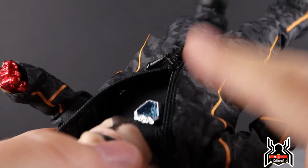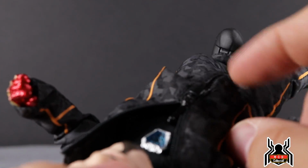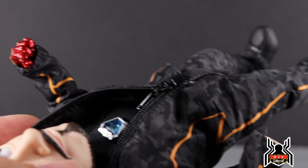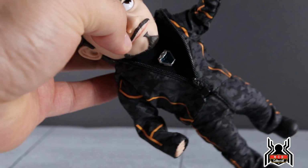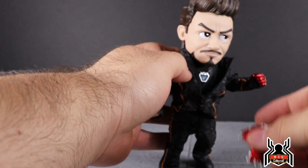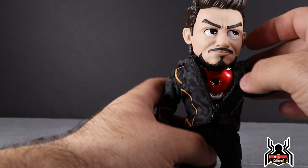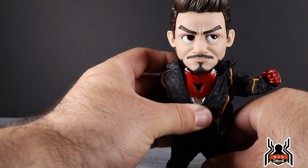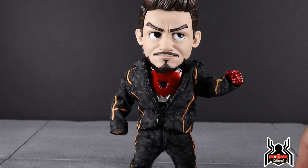So be mindful of that. Keep working at it. You will get it. It's just because it's hard to do when it's on the figure because it's kind of stretched out. Whereas if you take it off and to get the zipper back, it's much easier. So just be aware of that. It's not the end of the world, but oh man, I got so frustrated doing it. But I was able to get it, and it was all the better for it. It just drove me absolutely nuts.